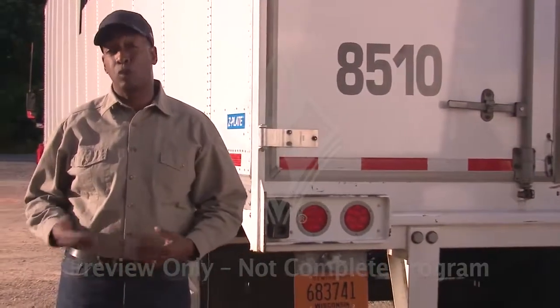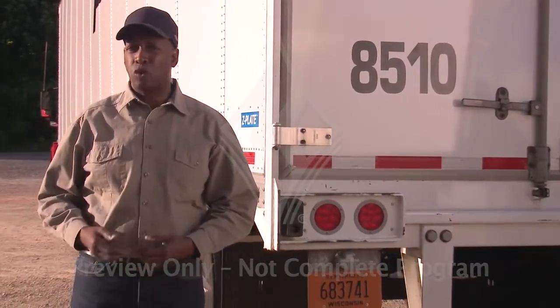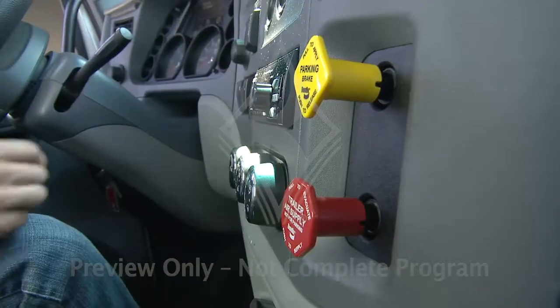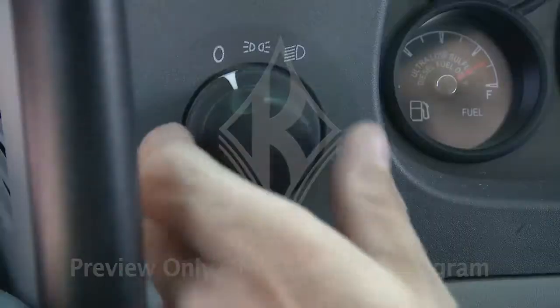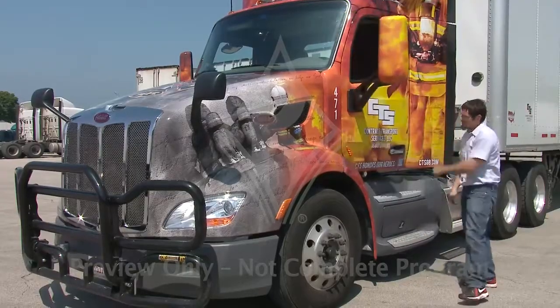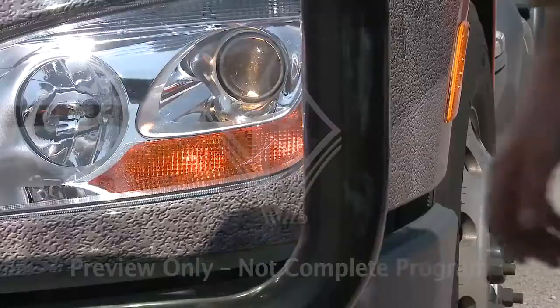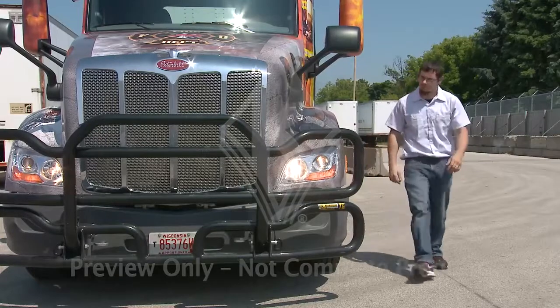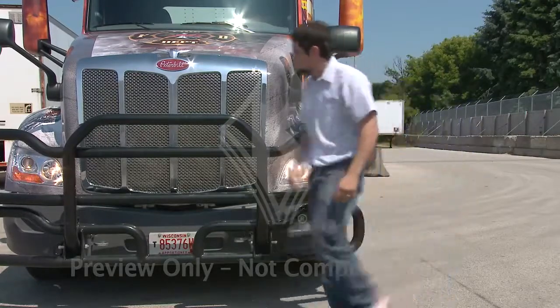Inoperative or defective lighting is a commonly cited violation during roadside inspections. It's also one that can be easiest for officers to spot. To check the lights, ensure the parking brake is set and turn on your low beams and emergency flashers. Get out and look to see that the lights are on and appropriately aimed, and that your four-ways are working. Turn on the high beams and get out to confirm they are working and appropriately aimed as well.